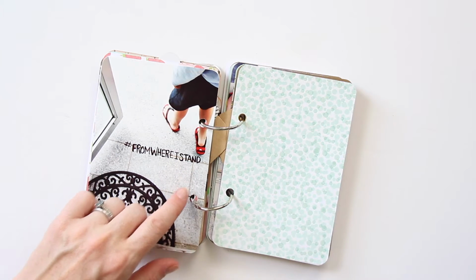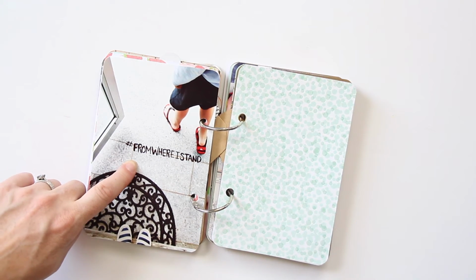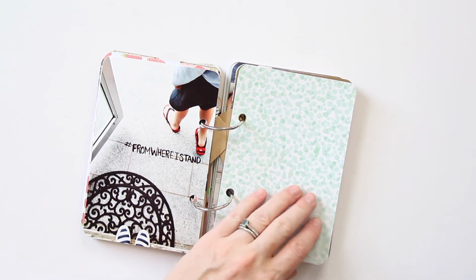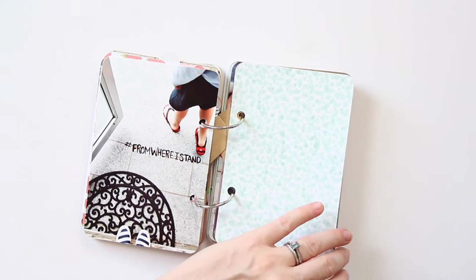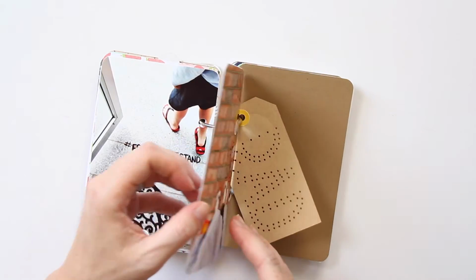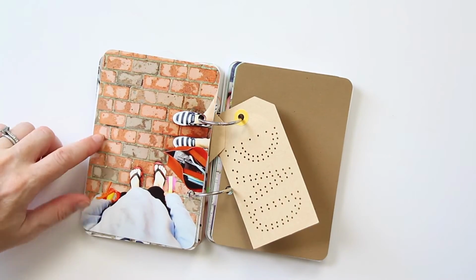And I wrote "from where I stand" in here. I actually used a digital stamp, but for some reason when I printed this, it didn't print out. I don't know what happened there. But so I wrote it in instead. And here's another card. Again, I love how girly all of these cards are. And then again, it rained again.